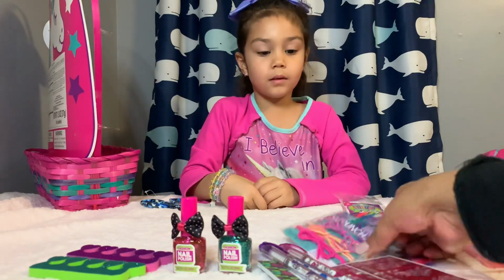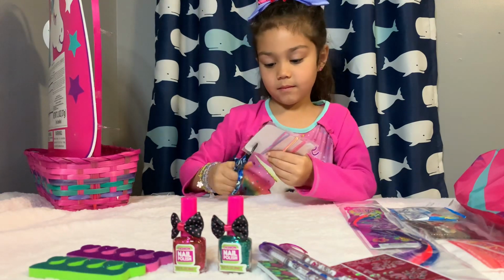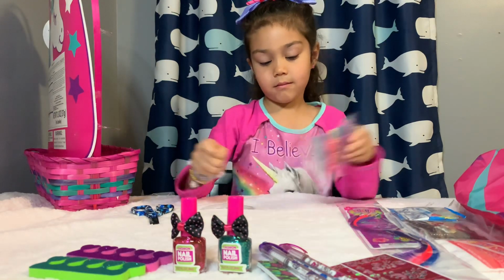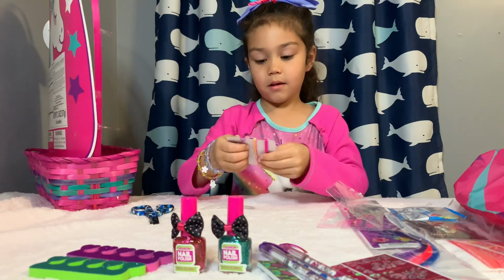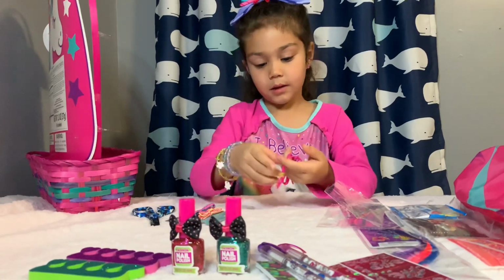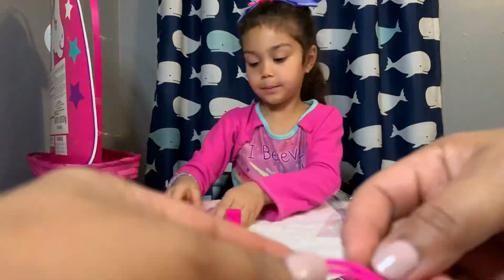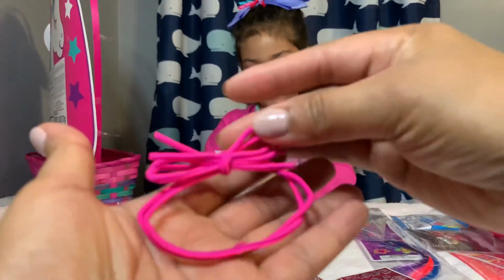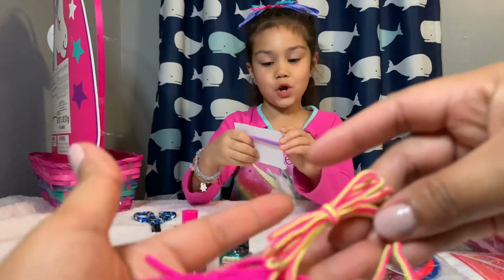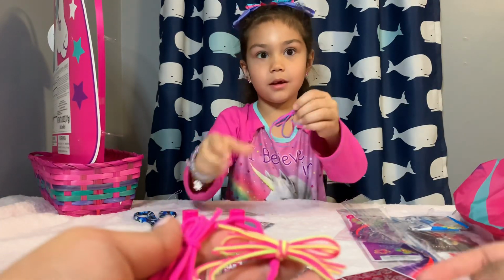Next is the bag. Here are the bows. Here they are. Purple, pink. Wow, pretty. Here's the yellow pink and the blue pink.